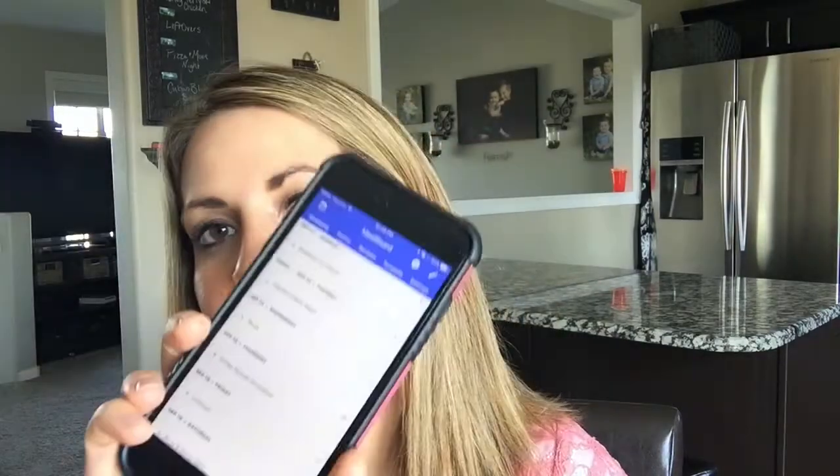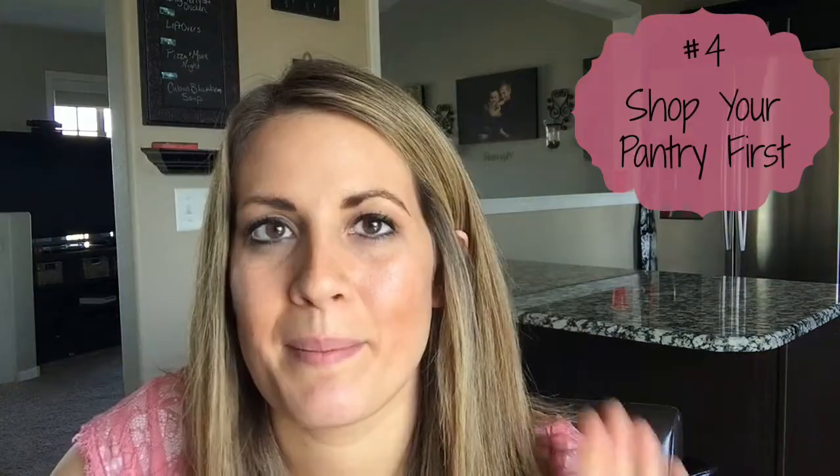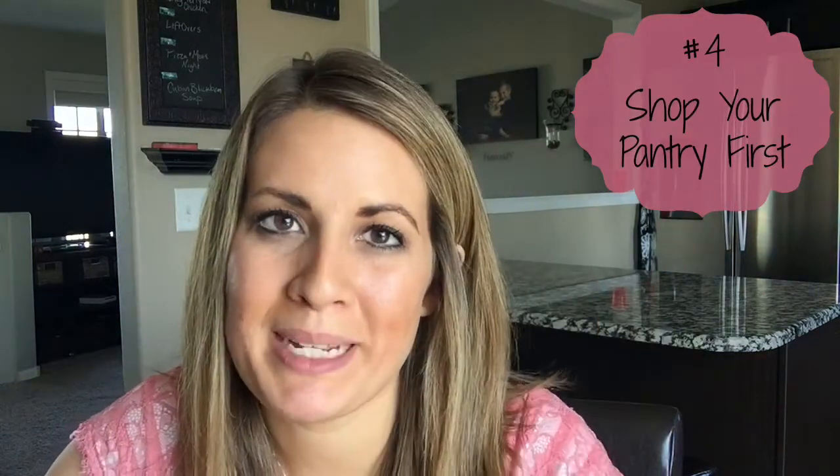For us this week, we're having breakfast last night, chicken Caesar salad, and then tacos on Wednesday, honey teriyaki chicken on Thursday, and so on. This way I always have my phone with me when I go out, and so I always have my meal plan with me. My 4th tip is to shop your pantry first.